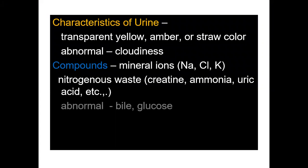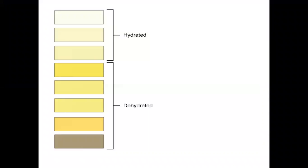We talked about the different colors, I think, last week. Transparent, yellow, amber, or straw color. And the abnormalities. Okay, so we should have those things. Okay, pH levels 4.6 to 8. Hopefully you're taking good notes. Okay, so you'll need these next week.